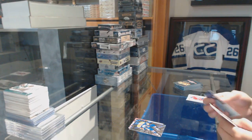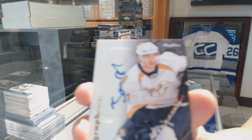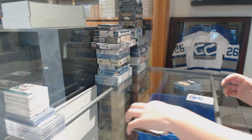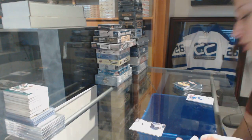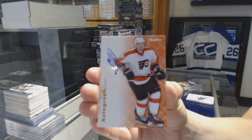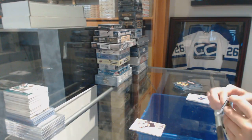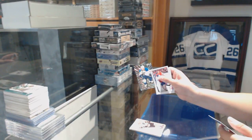We've got a Skybox Autographics for the Nashville Predators of Jonathan Blum. Oh, these packs do not like Smash. Skybox autographic for the Philadelphia Flyers, Nicolas Grossmann. Diamond tribute for the Blues of Jaden Schwartz.